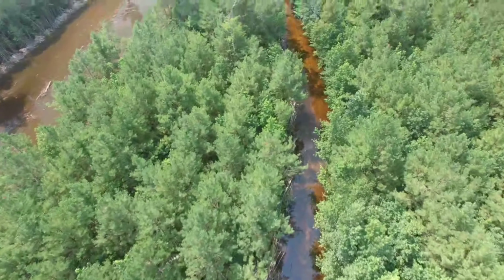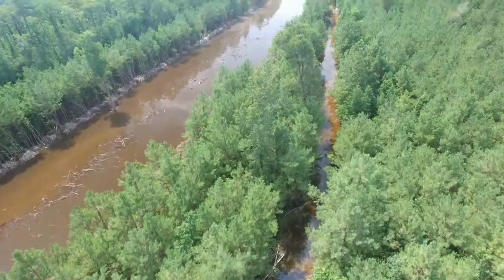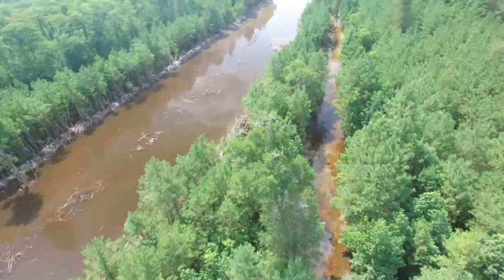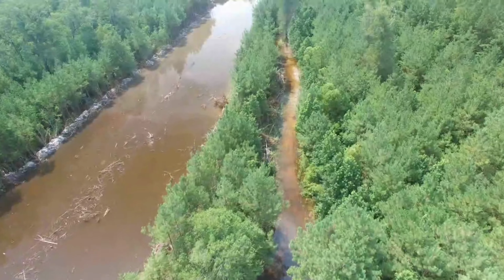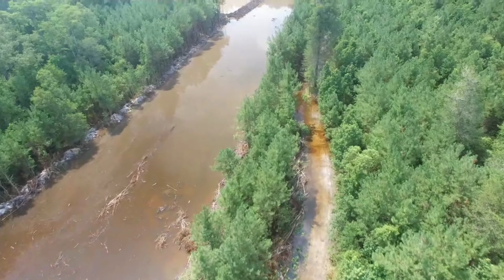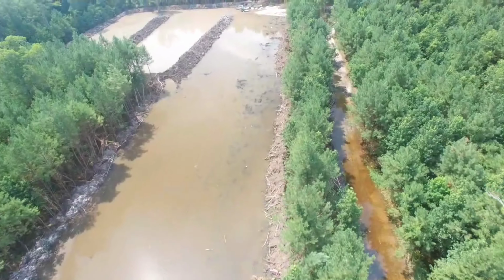So what we ended up hearing was they brought out some machines. I'm guessing it was the county brought out some excavators. We heard them working, probably clearing off all the debris that was blocking off that stream, and then you'll see the result of that drainage here in a minute. But yeah, guys, this was an incredible surprise when we drove up on this amount of water.